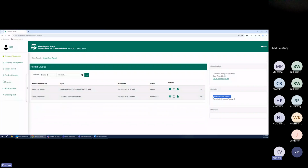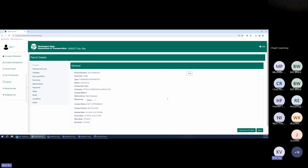Okay. All right, so we're back on our dashboard here. We've got a couple of options. We can look at permit details. This arrow here opens up permit details. If you click that, on the left-hand side, there are a lot of options. You can view general, which is just the general information for that particular permit.